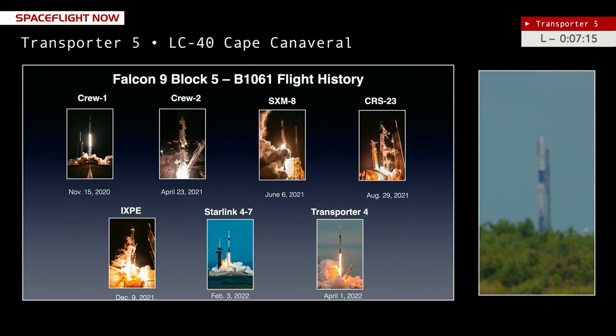And since then, it's flown a number of commercial and NASA missions, launching the SXM-8 radio broadcasting satellite for SiriusXM, a Dragon cargo flight to the space station last August, NASA's IXPE X-ray astronomy mission, a Starlink internet satellite deployment flight in February, and then most recently it launched on April the 1st on SpaceX's Transporter 4 mission, a very similar flight to today's. This was the previous flight in SpaceX's SmallSat rideshare program. Today's mission, the eighth flight for this booster, is designated Transporter 5 in SpaceX's launch manifest.